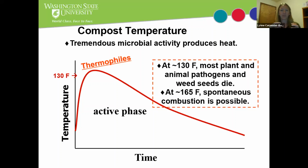But in commercial facilities, in any facility that's going to make compost that's sold, they have to reach this high temperature range where we actually do have the activity of these thermophiles, these heat-loving microorganisms. And that critical level is 130 Fahrenheit. So legally, compost has to reach at least 131 Fahrenheit for at least 3 days.